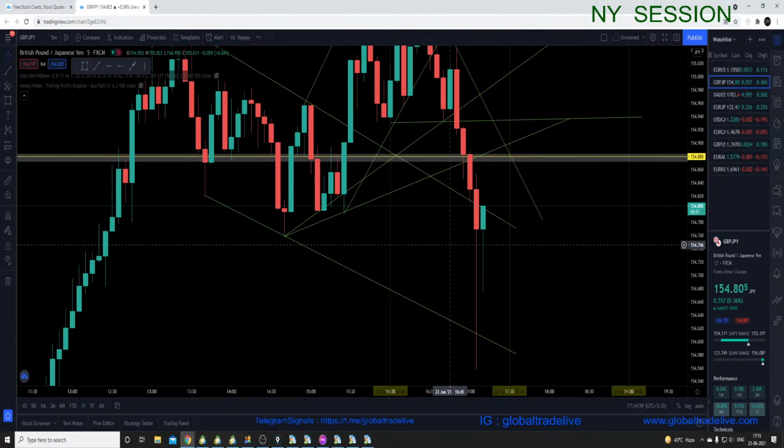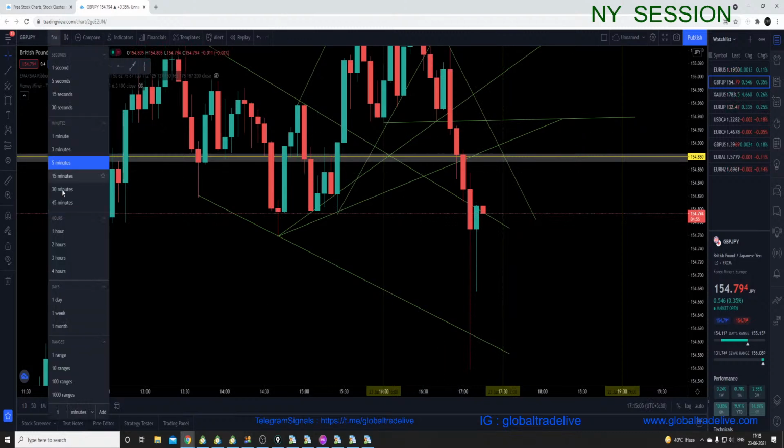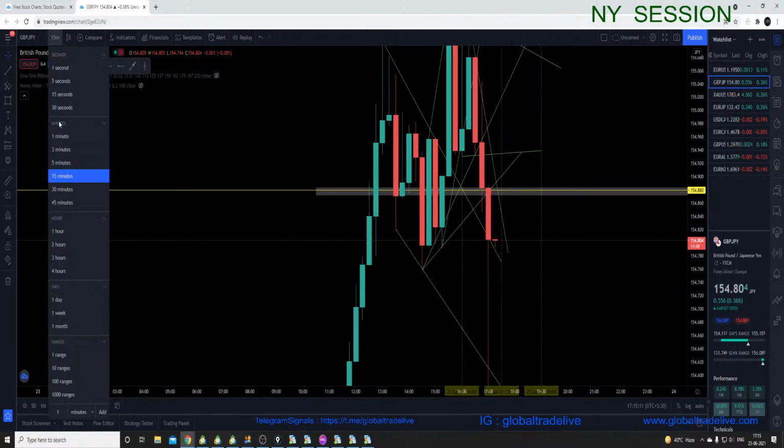15 is about to close here. So this 5-minute candle closed outside the trend line. That means 15-minute also closed like this. Okay.